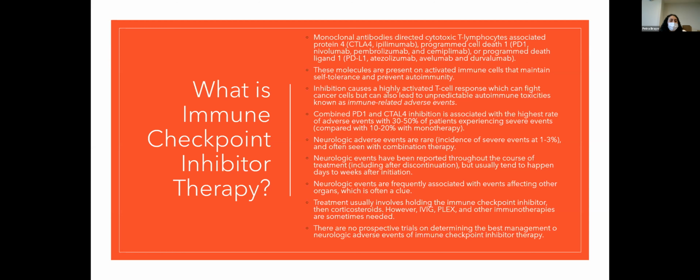If I was a cancer patient with really bad malignant lung cancer, and they tell me there's a 1 to 3% chance that I can get a rare, very severe neurologic side effect, but the drug has a very high likelihood of inducing remission, I think I will take that drug.